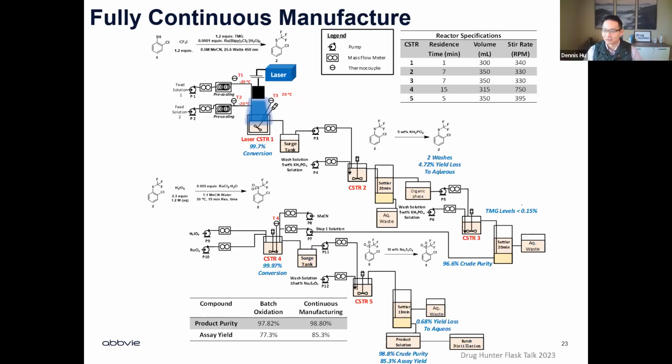Yeah, makes total sense. Okay, cool. Well, thank you for this fascinating talk. Really appreciate it. Very exciting stuff. Sounds like there might be another Nobel Prize in the future for photoredox chemistry, as we've talked about. Might be to one of your consultants there that I saw listed on your slide. So very cool.